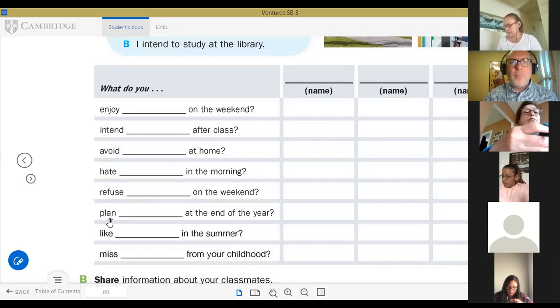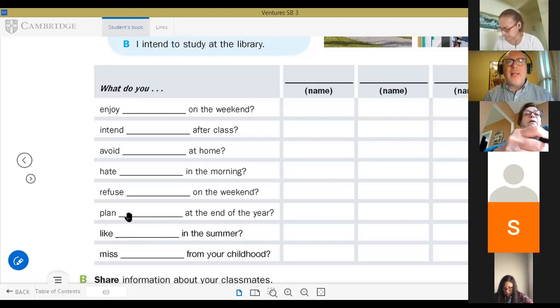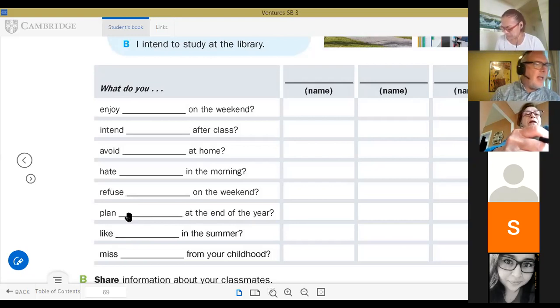So what do you plan? What do you plan on the weekend? But it says at the end of the year. Oh, end of the year. So what do you plan to do or plan doing? To do, right? Remember, actions in the future, we use infinitive. What do you plan to do at the end of the year? At the end of the year, I plan, I hope, to visit my mother.